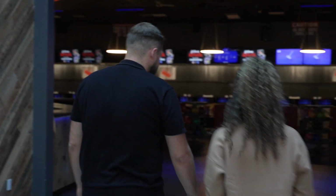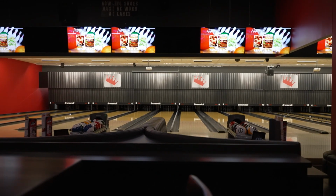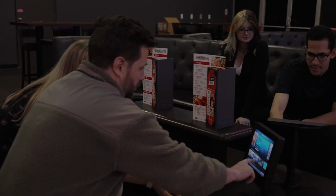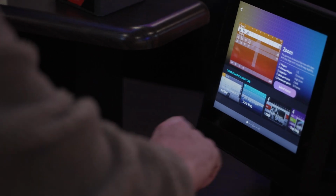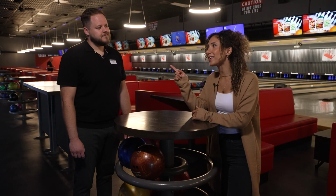So our first stop is at the lanes, where we have 40 lanes of 10-pin bowling with comfortable sofa seating, and our digital scoring system provides some interactive options, including games such as Angry Birds, which is fun for all of the family. You can even order food and drink right at your lane. Love that. Better Angry Birds than Angry Bowling.